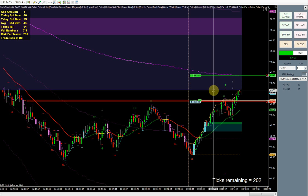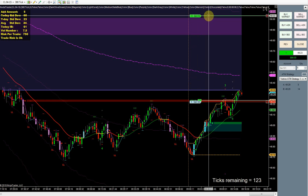If we do reverse here, I wanted to make sure that we were able to take something off at that level. And we can still leave this one up here.